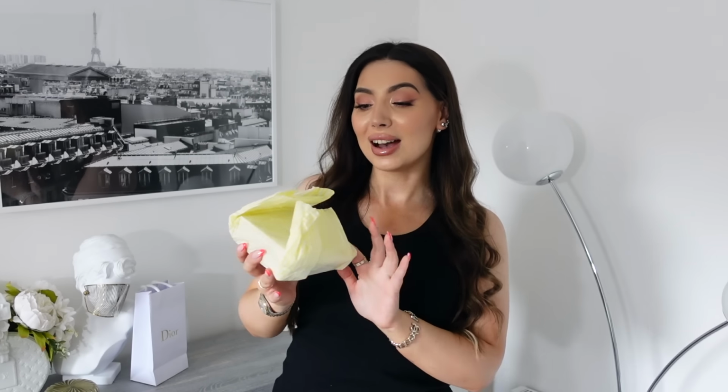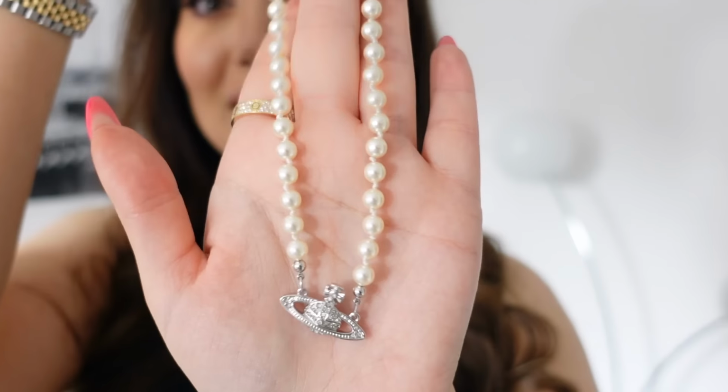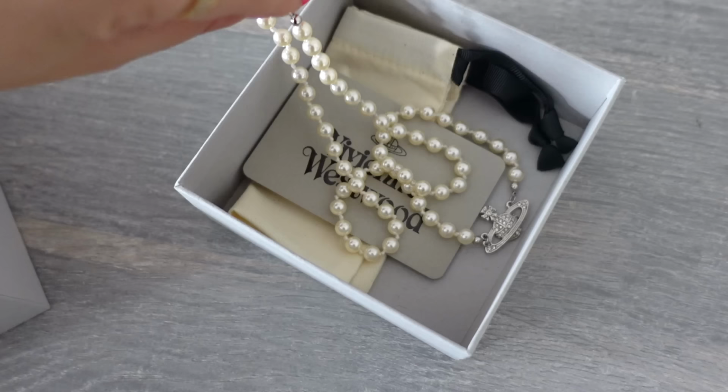Next, I have a little gift for a friend of mine. I wanted to get her some jewelry, so let me show you what I got. As you can tell, it's from Vivienne Westwood. Okay, here it is. It is the classic Vivienne Westwood pearl necklace. This one comes in a few different sizes.